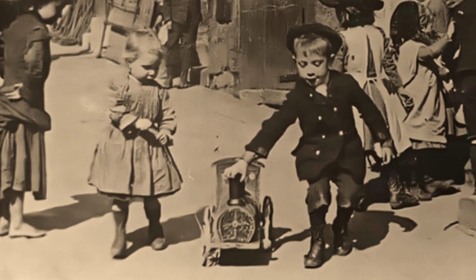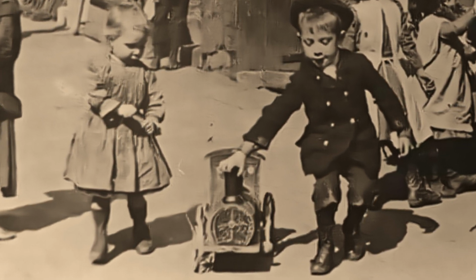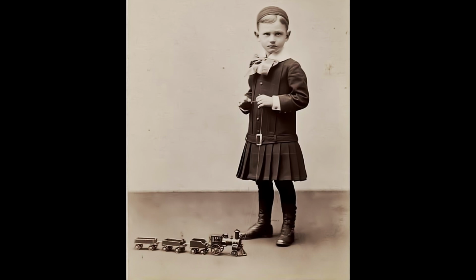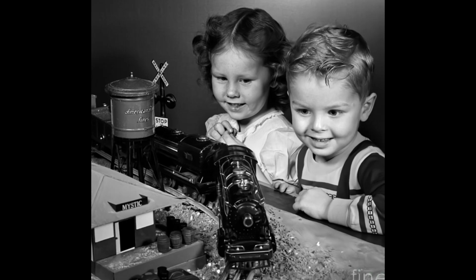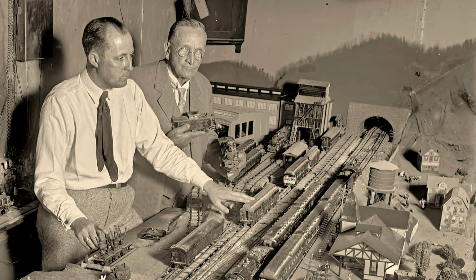One of the first toys a child would play with likely was a train. Fathers joined in the fun and began operating their own train sets.